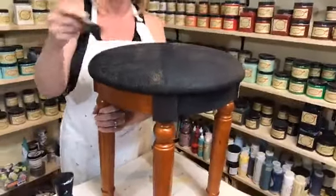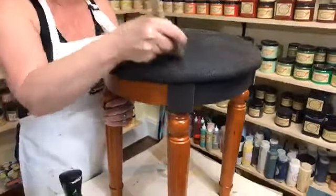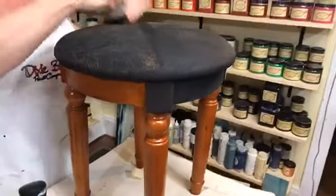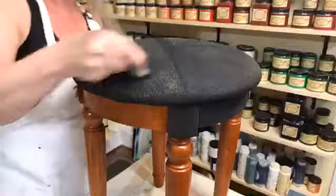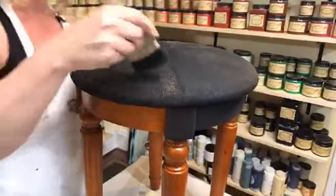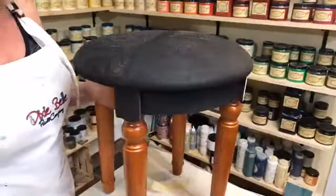All right, and it probably looks pretty good to you, but I can see a lot of the tan coming through, which is why I'm going over it a couple times. And more than likely you'll need 2 coats, especially on a thick fabric like this. Question? Did you clean the fabric first? I did not. I did not.